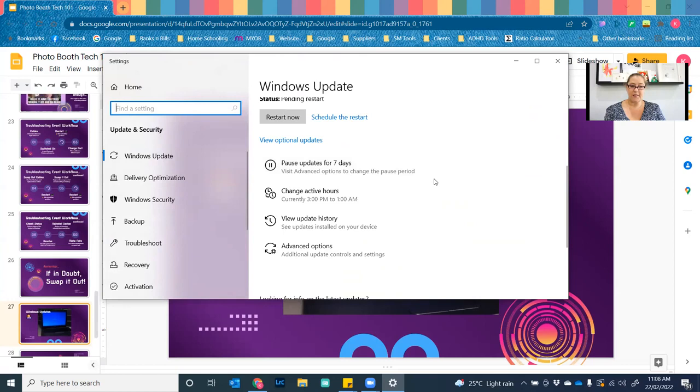So that was just a little bit of an overview of the Windows update. And if you want to read a little bit more about that and how to actually disable it, definitely check out the blog. I will organize the link to be sent out. And that just gives you a bit more of an overview and a walkthrough on how to actually disable that.